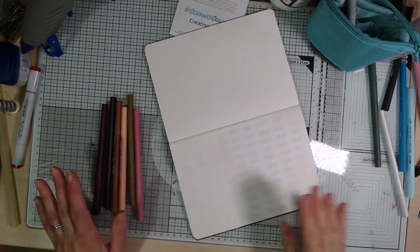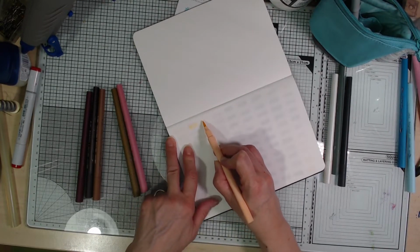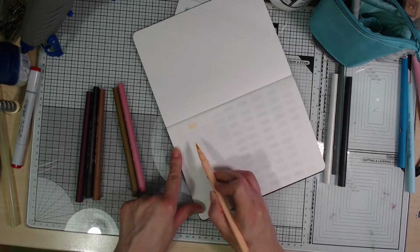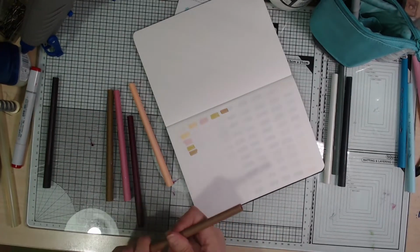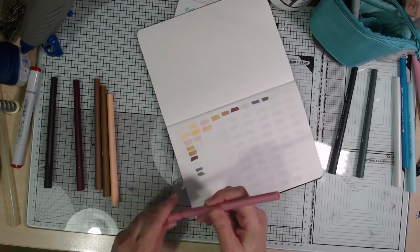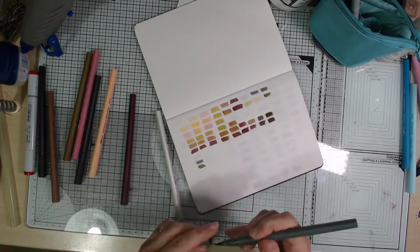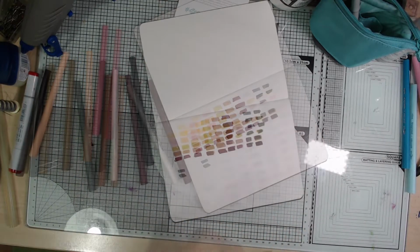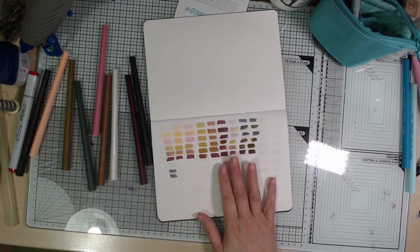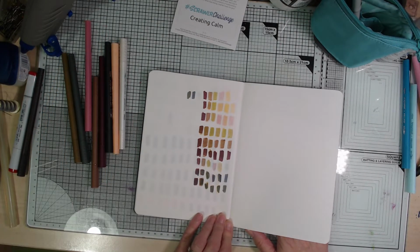After a bit of experimenting, I've worked out a better way to do a swatch chart for my skin tones. So I'm going to take all the colours that I think might be good for skin tones, and I'm going to run them all along here and all down here. Quite interesting little practice at how they blend together.